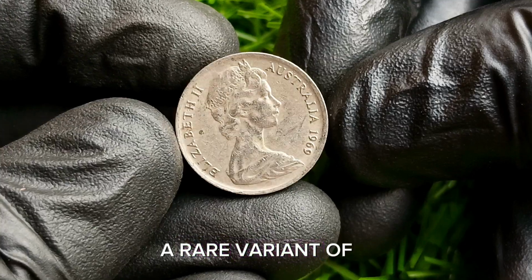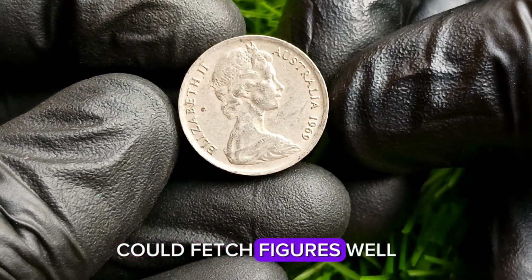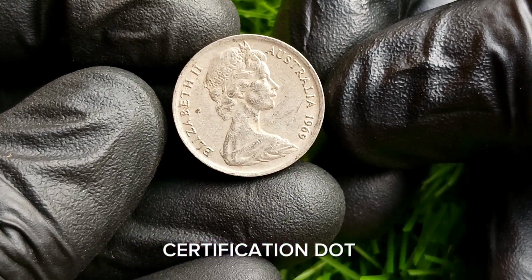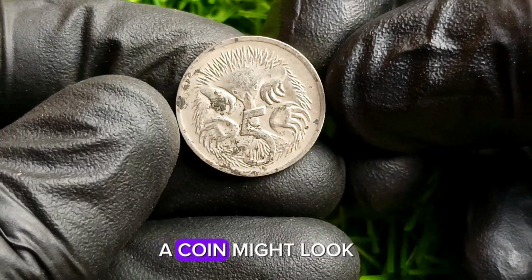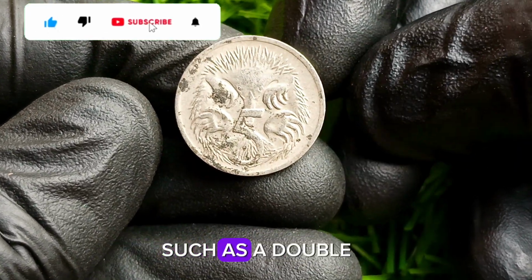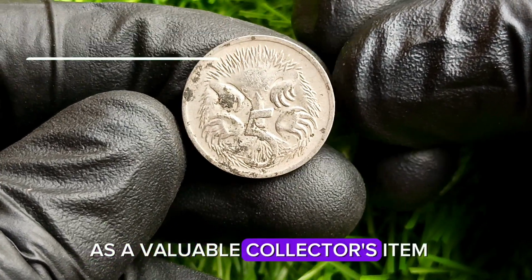A rare variant of the 1969 coin with a visible mistrike or die error could fetch figures well into 5 or 6 digits, depending on condition and certification. The numismatic market thrives on rarity, demand, and condition. A coin might look identical to another to the untrained eye, but subtle differences such as a double die obverse or a rare die clash can set one apart as a valuable collector's item.